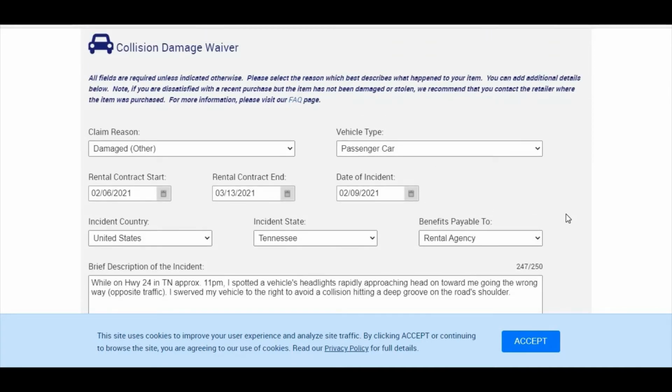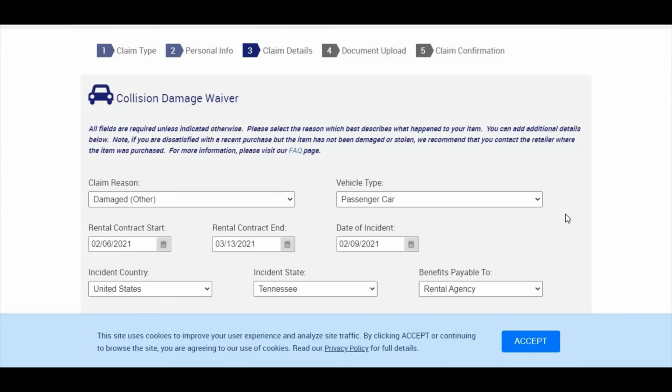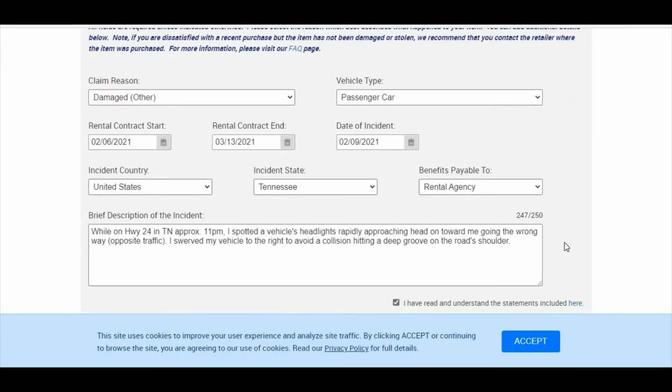All right, so this is pretty much, it looks like the end of the waiver. So I guess me going to get the contract from the rental agency, that's all I really needed. So now I add in this brief description. Hopefully it will be payable to the rental agency. It'll be up to them, but I'm going to go ahead and put this agreement in and see if this is actually the end. It says document uploads, claim confirmation. So go ahead and do this.